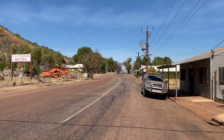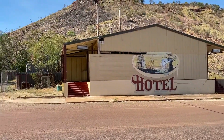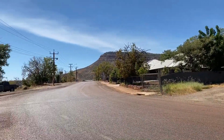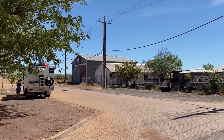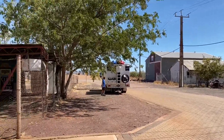The old town of Wyndham. Doesn't look like much happening anymore. Not sure why. This is the main street. There's a museum, and the jetty down that way. It's a bit of a ghost town, I guess.